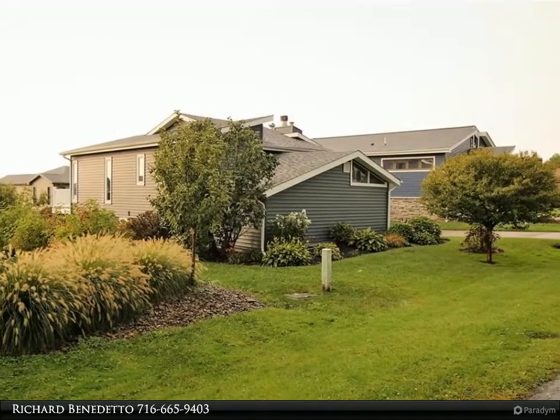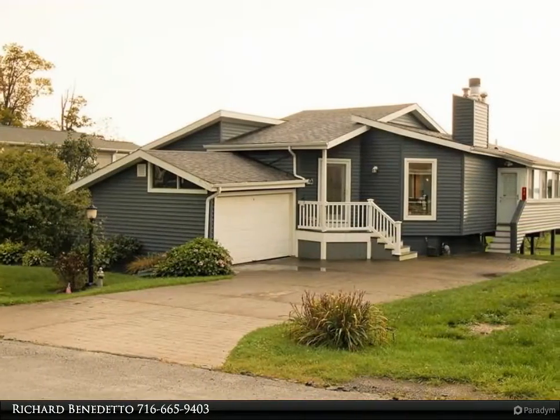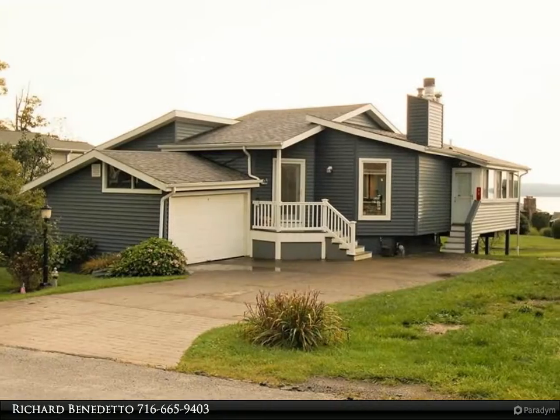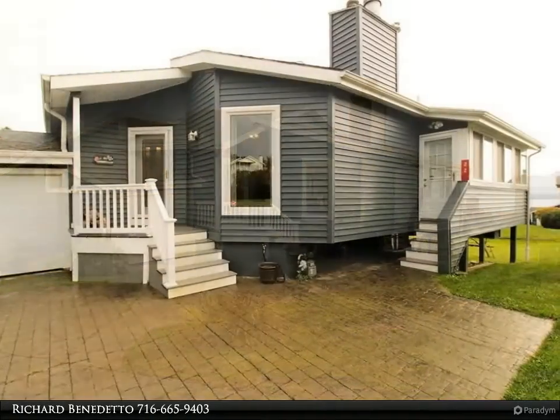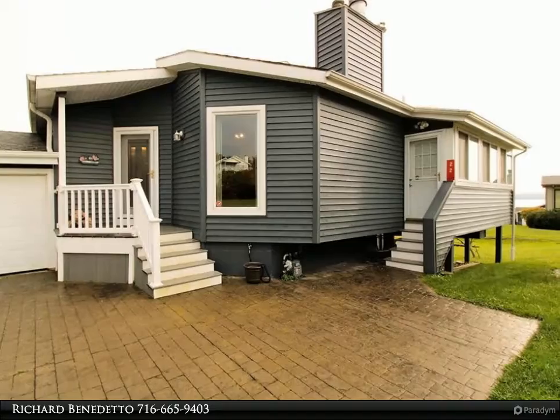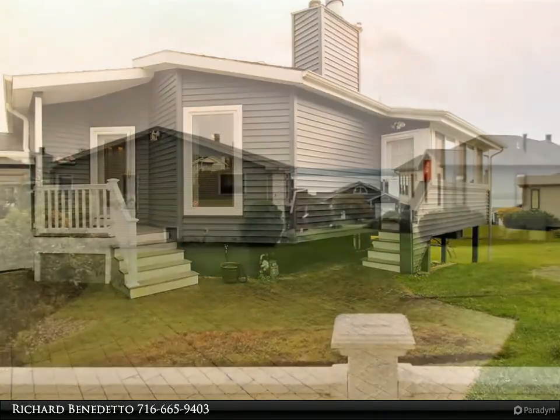Open floor plan on main level includes living room, dining area and new kitchen 2019, making it perfect for entertaining. Wood floors throughout this level. Windows throughout the home offer beautiful views of Chautauqua Lake. Enjoy an all-season sunroom leading out to a lakeside deck.